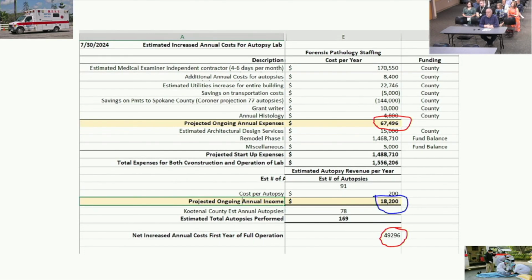We will be saving some money on transportation costs, and right now we're giving Spokane about $144,000 that would come into us. I would like to keep in the budget on an annual basis a grant writer, and grant writers go for about $10,000, but they're priceless if they can bring in $300,000 to $500,000. Of those 169 people, we would have additional histology costs. They don't send histology statements, so our projected ongoing annual expenses would be $67,000.